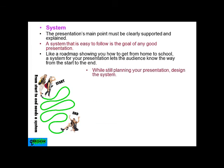While still planning your presentation, you need to design this system. So before you make your presentation, you need to think, what is my main point? What does the audience care about? Make a main point. Now I need a system. How do I make the system? It's totally up to you. You can do anything you want. There are many, many ways to do that, not one right way.